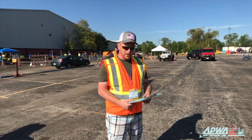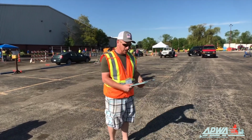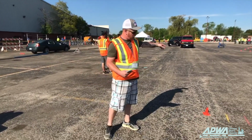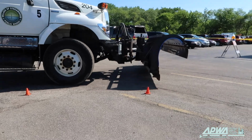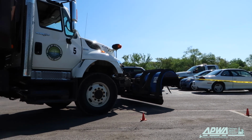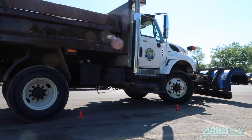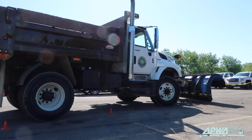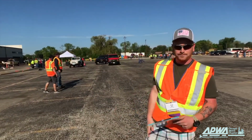Tony with the Village of Niles, and I'm here at the outside curve obstacle course. What you're going to do, you need to come in, you're going to sweep around this turn here, trying to keep your right rear tire as close as you can or on top of this yellow line. If you go outside the yellow line, you lose 10 points. If you go outside of the red line, you lose 20 points. And you want to take this all the way through until you get over here to where you've got to try and plow around some cars and on the curb.